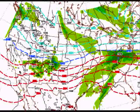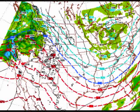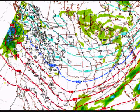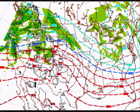The Canadian model: storm develops. Heavy snow, North Carolina, Virginia. And then the model kind of times out here, but we'll have to see in later runs what the Canadian does. And then the DJX model brings it offshore. Now, you can look at all these models, and we don't know which one is right because it's so far out. But let's take a look at the teleconnection indices.